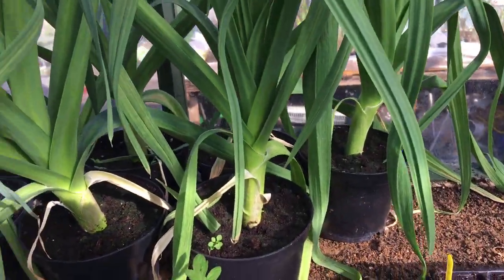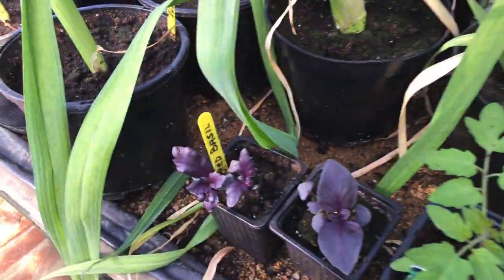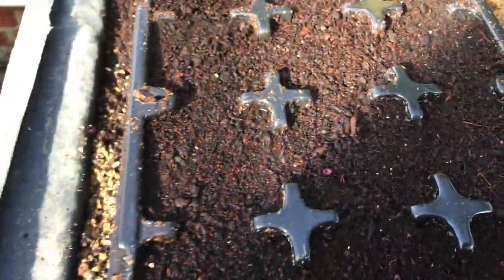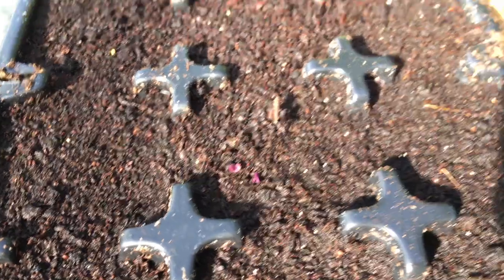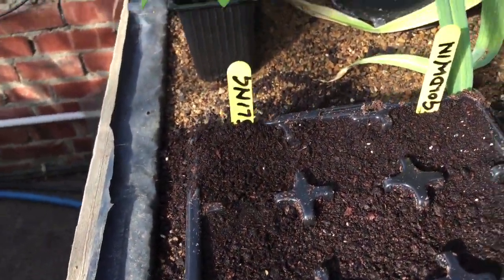What are they? They're the blue. They'll just go in for stock. Different varieties of basil. We set some seed last week. I've sown some basil in the middle, and it's through already. You can just see it, purple basil coming through. That middle row is purple basil. The outside row was Goldwing, the left hand side was Riesling tomatoes.